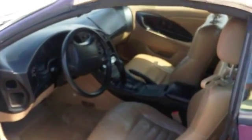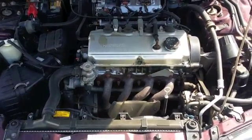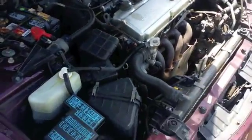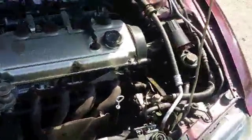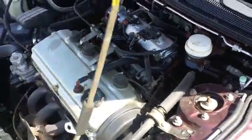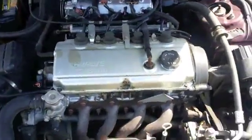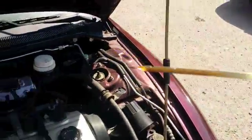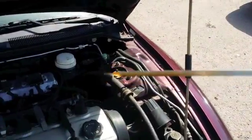All right, let's fire it up. Here's a good look at the 16-valve four-cylinder motor. See, the squeaking goes away after a minute of driving it. The oil looks good, clean.